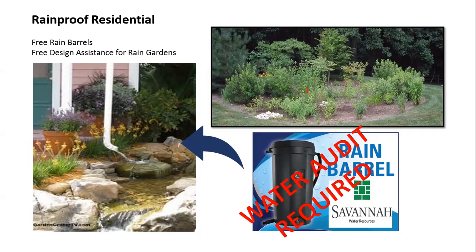So for the rain barrels, we have partners on board to assist folks with rain barrel installation if needed. Honestly, I find that folks that want these rain barrels, they have done their research and they have a plan and they're mostly good to go. But just in case, we do have some experts that can help them with installation.